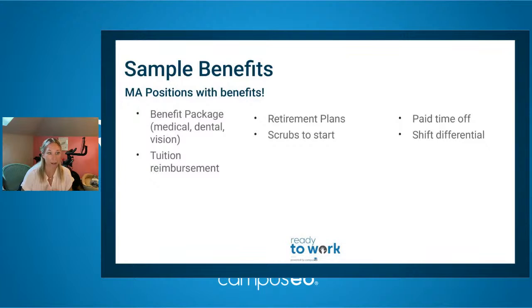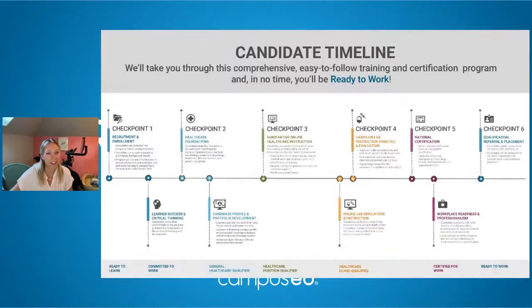A lot of them have tuition reimbursement. So after you complete this program, if you want to continue on, they have even more options for continued education. They have retirement plans, they have scrubs to start with, paid time off, and some even offer shift differential. Of course, every health system's different, but we did want to give you some examples of things that you can look forward to. This is just a sample of some benefits you can look forward to.